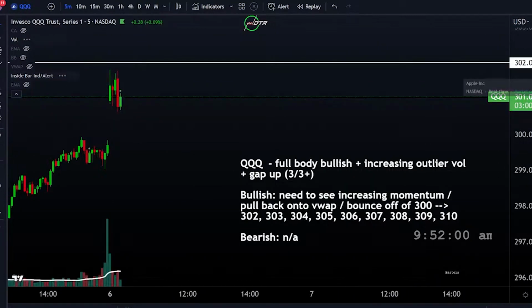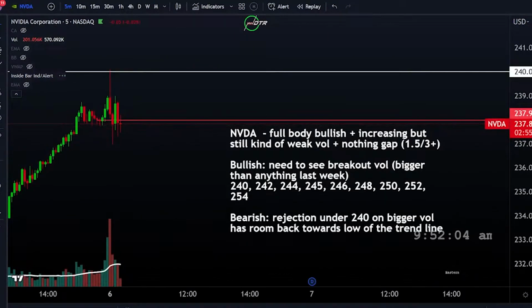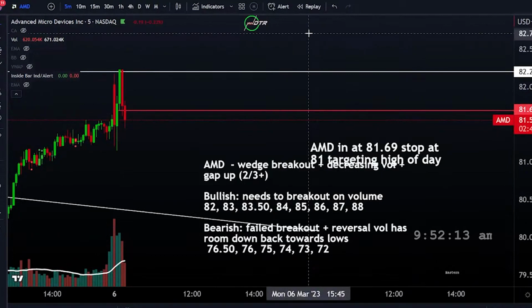Don't like that AMD is behaving differently than the indexes here now. I would have expected to see maybe a little bit more of a consistent narrative. Back in business.